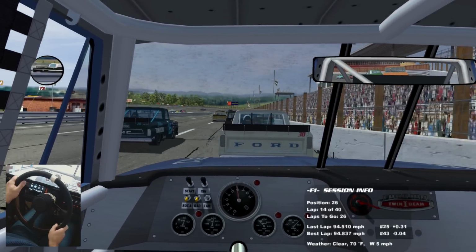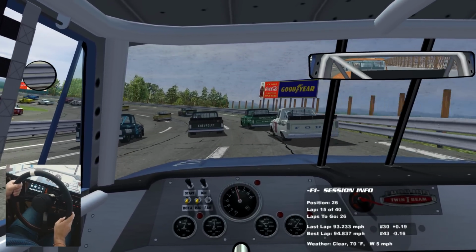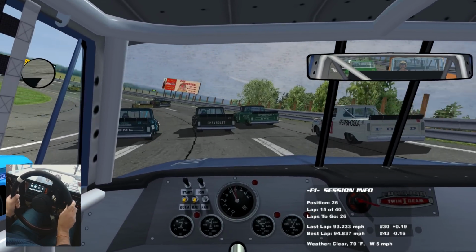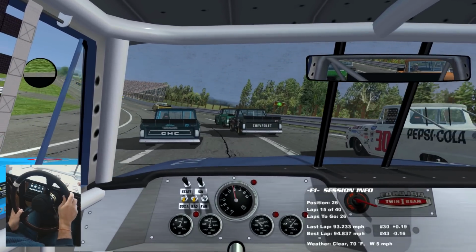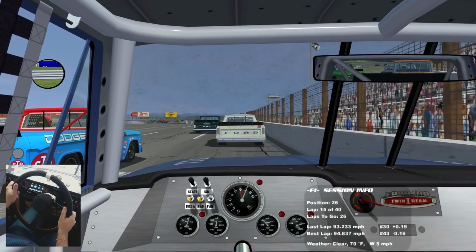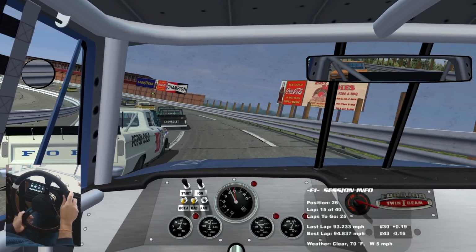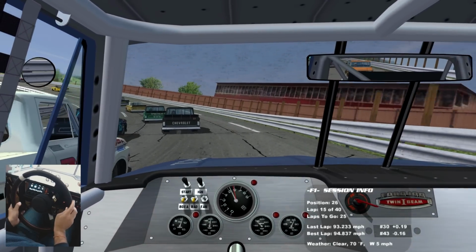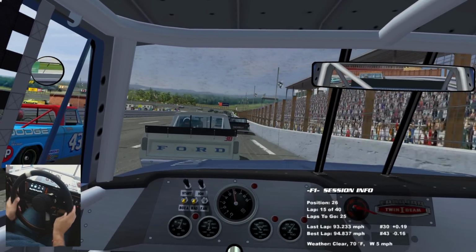The truck up front slams into the wall a little bit there. Got him 3 wide in front, trying to pinch down the Petty truck. Oh, I'm going to get pinched in the middle if I'm not careful. The outside of the 30. Pepsi Cola trucks, he's going to be right up against me in the wall.